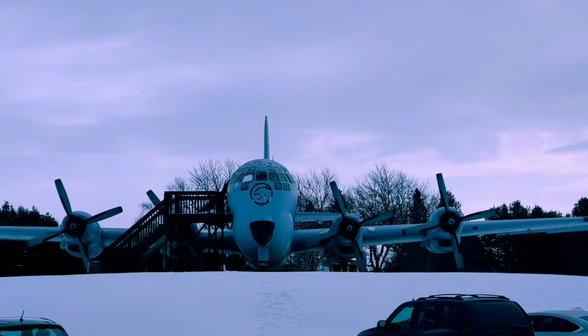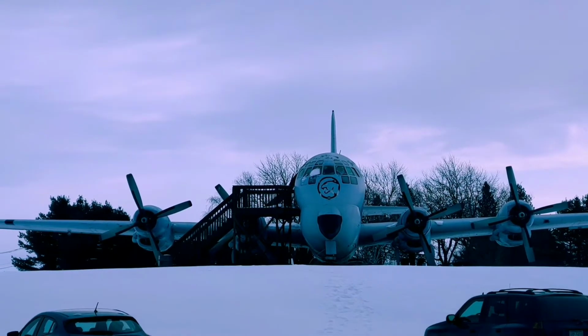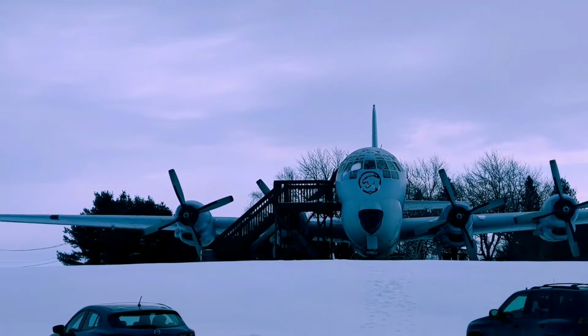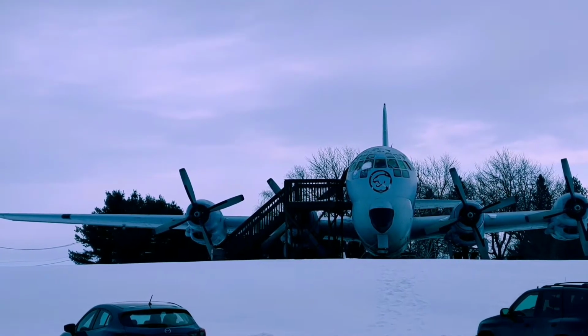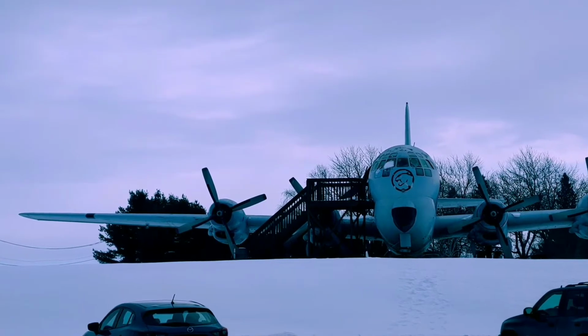Just love it how cool it is. There's like an airplane right outside the hotel too. That is just so cool. And in the summertime, you can go up there and tour it. You might be able to tour it now, but I mean, it's pretty cold out, so.